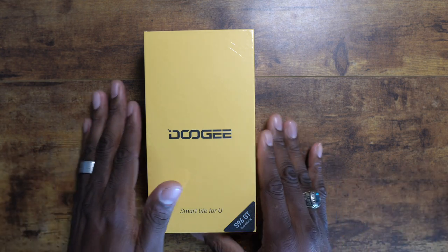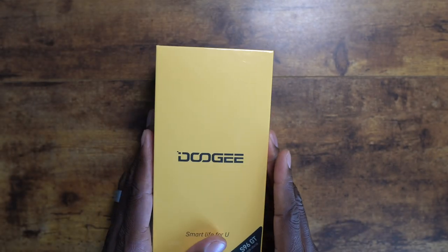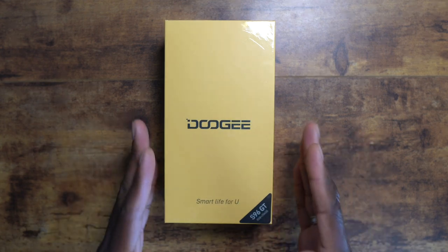Today we're going to be looking at a device from DooGee. Now this is their S96 GT, and this is a very nice device. It is unlocked. All their devices are unlocked. So you've got some pretty nice things going on here. Everyone's stepping their game up, so everybody has to compete, and this is no exception with DooGee. So let me read off some of these specs to you before I tear into this box.